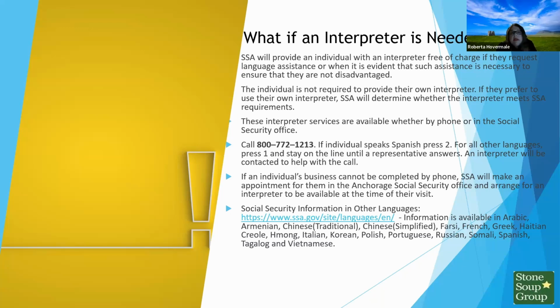You can call 800-772-1213. If an individual speaks Spanish, press 2. For all other languages, press 1. Stay on the line until a representative answers. An interpreter will be contacted to help with the call. If an individual's business cannot be completed by phone, then SSA will make an appointment for them in the Anchorage Social Security office and arrange for an interpreter to be available at their time of visit.